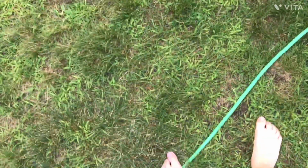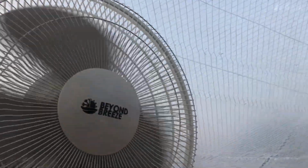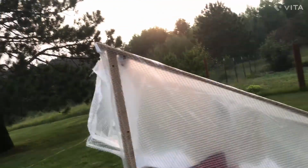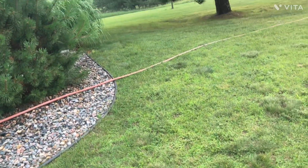Alright, I'll show you my setup next. Here's my setup from the outside. We got the extension cord because we have the fan in there and some other things. So I'm gonna roll up this thing. Here it is. We got the fan right over here. Oh, there's a bee in here. Never mind. Okay.